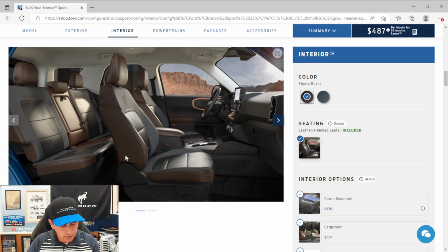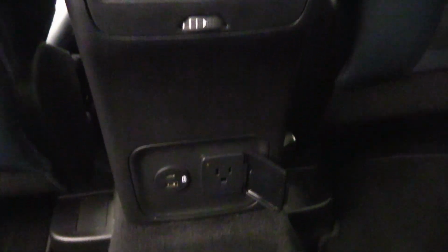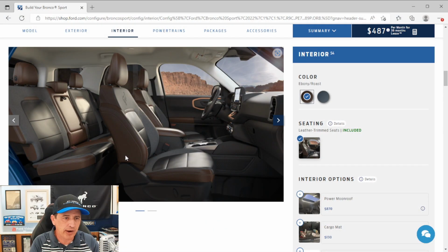Behind the console, you do get some controls back there. You're going to get some vents in the back. For that, you're also going to get USB ports, USB Type A and Type C. And I think this is where your outlet, the upgraded outlet that you get when you go to the Outer Banks, is located behind the console, if I remember right, on this.